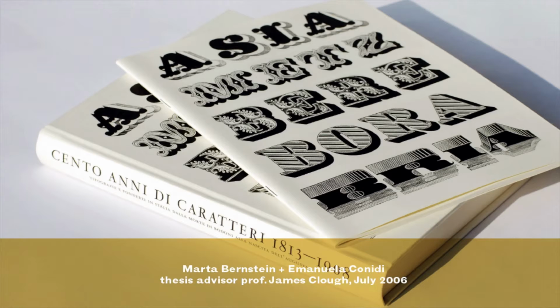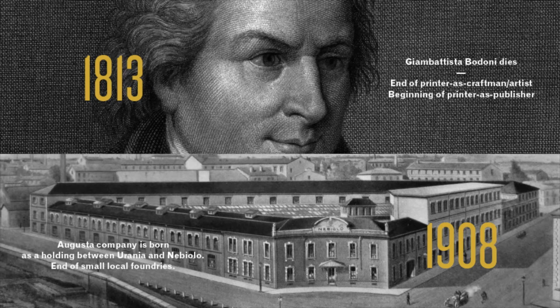But then I met an English professor and type historian at the university who suggested that I start researching 19th century type in Italy. Who were the foundries? What kind of typefaces were available? So I embarked on this quest together with Emanuela Conidi, who is also a fellow type designer, now working in London. And we started working on typefaces like the ones you've seen. The era that we investigated, and that's still being investigated right now, many years after my graduation, is what happened after Giambattista Bodoni, that you may know together with Didot, for designing these very modern typefaces.